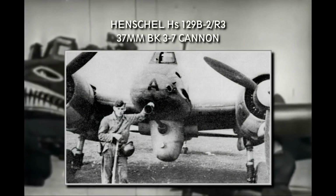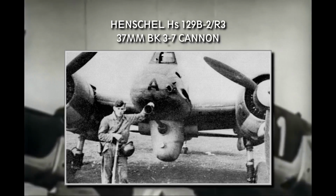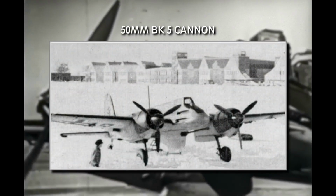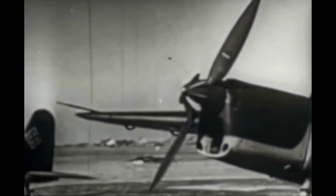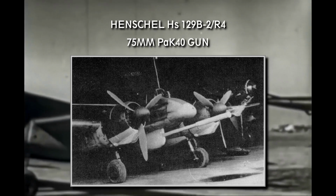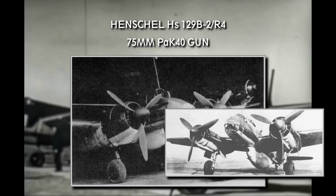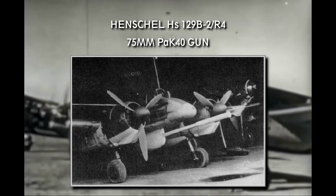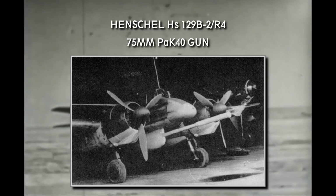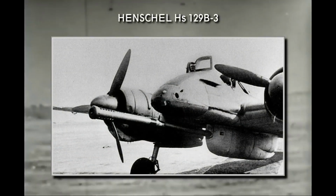The B2/R3 featured the 37mm BK-37 anti-tank gun. To save weight on this variant, the two original machine guns were removed. There were experiments with the 50mm BK-5 cannon as well, but those were eventually cancelled. But an experimental version, the B2/R4, was built, with the 75mm PaK 40 gun in a pod under the fuselage, as this weapon was already tested on the Junkers Ju-88 bombers, so it was logical to adopt this gun for the Henschel plane as well. Tests with the new gun started in early 1944, and it was found the gun pod didn't affect the plane's flight characteristics too much, so it was put into production as the Hs 129 B3 model.